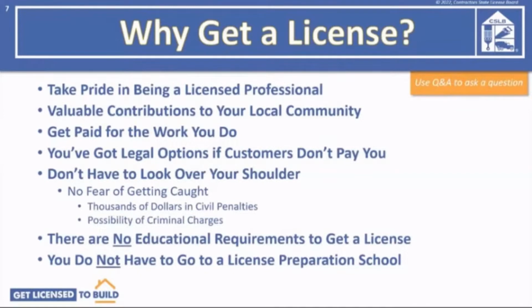Next, it allows you to get paid for the work you do. There is value to the work done by a licensed professional. Being licensed also gives you a legal option if customers don't pay you. Unlicensed contractors do not have a legal right to take someone to court to get paid because the work required a license and they weren't licensed to do the work in the first place. Also, you would be able to use the mechanics lien laws.